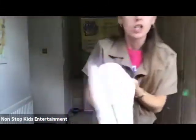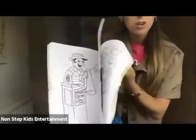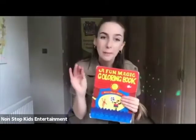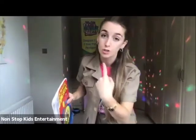Very good. And let's have a look. Do we have all the magical colours? No? Are you sure? Oh, it's not working. Okay, hold on. Let me show you. This is the first time colouring in using magic. So let me show you a little tip. This is how professional dinosaur hunters do this magic trick. Watch me. You need to blow like this.